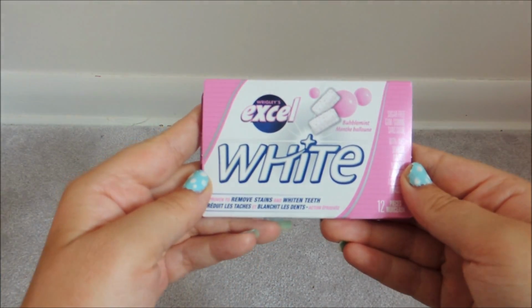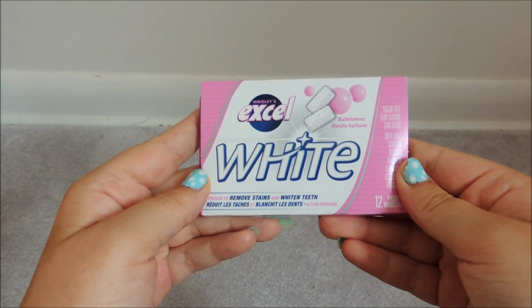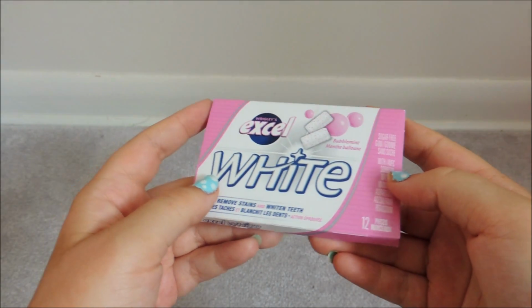Then I just picked up some of my favorite gum, and this is the Wrigley's XL White, and I believe this is only 69 cents, and I think the chocolate bars are 69 cents as well.